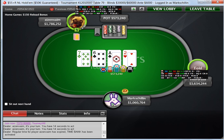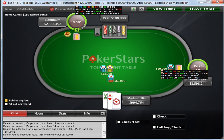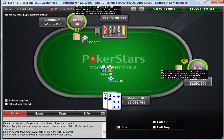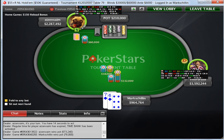So another big pot developing, and unfortunately no all-in confrontation. Okay, so I just take that one down with ace high, a walk. So we can deduce that the player to my right is not stealing 100% range because he did fold there.